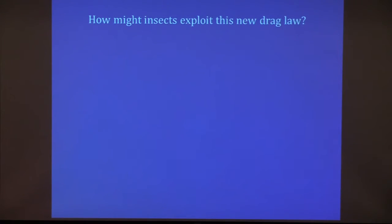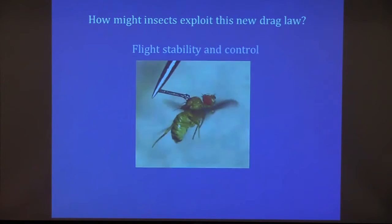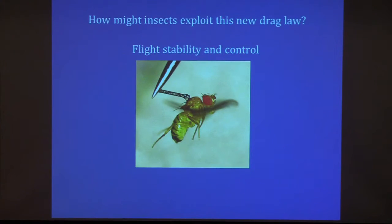Next we can think about how insects or flying robots or flying things might use this. In my grad work, I worked a lot on insect flight stability and control. I did some cruel and unusual experiments where I would glue a little magnet onto flies and then zap them with a magnetic field. They'd be flying along, I would redirect their path, and I could see how they recover from that perturbation, in living insects in air while they're flying.